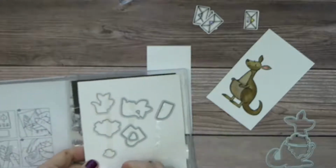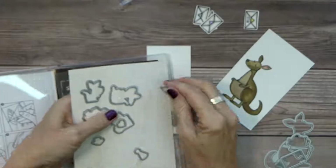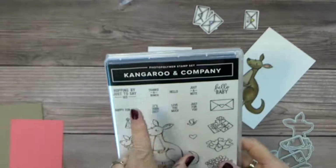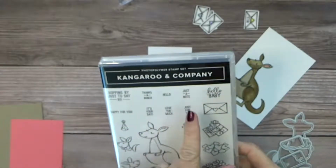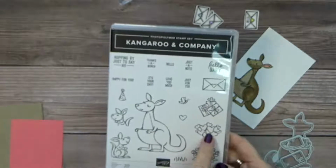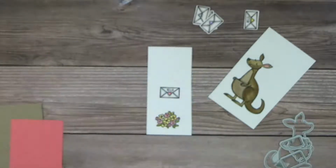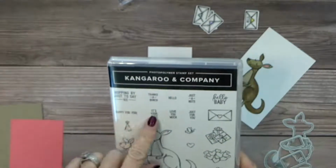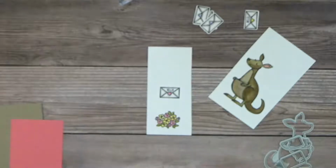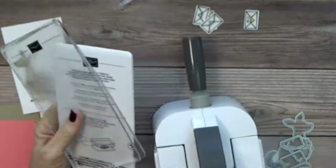So it has some really fun dies, and there's lots of really fun sentiments as well. So just hopping by to say hi, just to say hi, thanks a bunch, hello, just a note, hello baby, love you much, which goes along great with these. Just for you, it's your day and happy for you. So there's not a happy birthday in there, but it's your day could well go along with that. So super cute. All right, let me get my Stampin' Cut and Emboss.